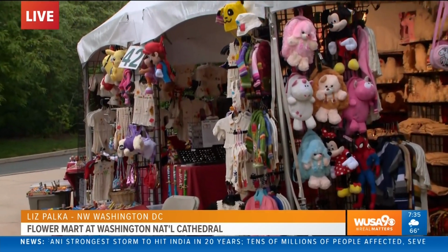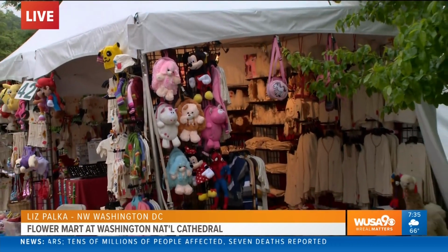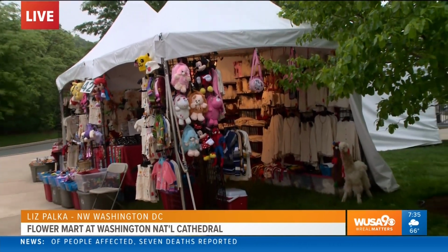And I know we have a very special vendor getting set up behind us. These are all Peruvian gifts, but you have a lot to choose from, especially if you're looking for any gifts. Can you tell me about it? That's true. This is one of more than 80 gift vendors that are set up here on the cathedral, ready to go at 10 a.m. this morning. So it's really the perfect place to buy something for the grad in your life or for Mother's Day next weekend. Right. And it starts at 10 a.m. today, ends at 5 p.m.